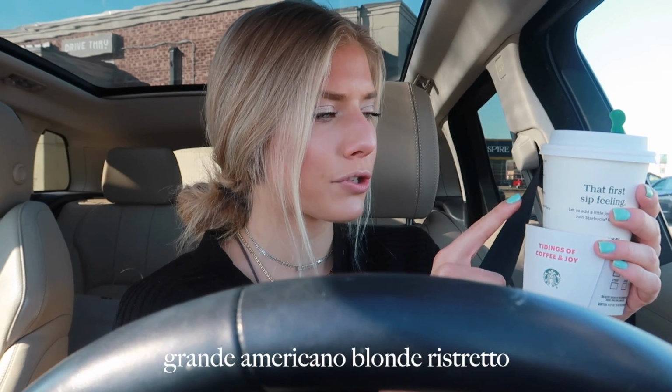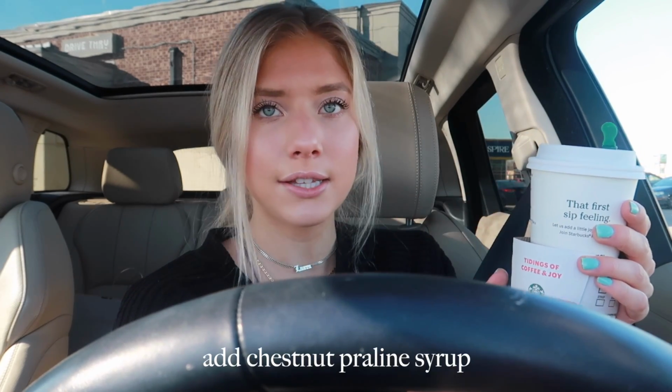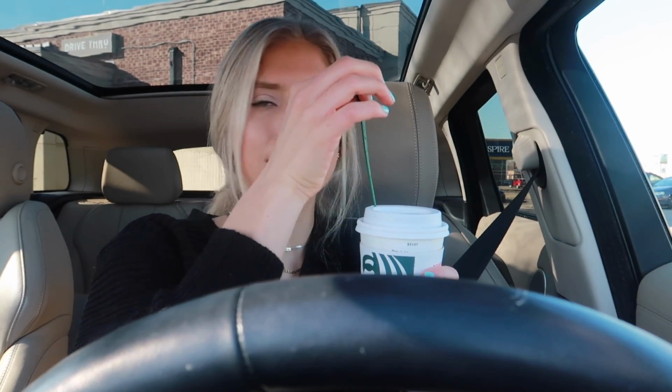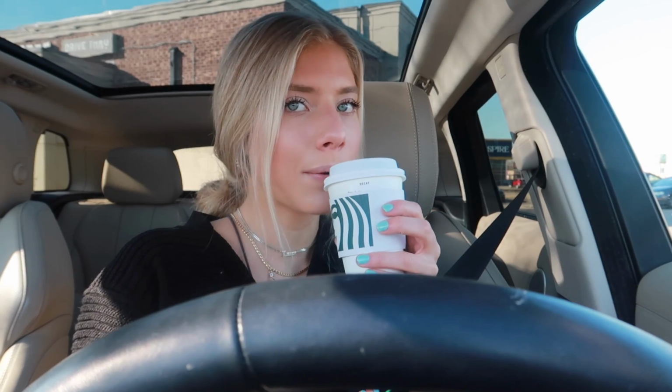I got a Grande Americano Blonde Ristretto with chestnut praline syrup added. So essentially that's the holiday drink aspect of it, the praline syrup, because it's just seasonal. But I don't really like the Christmas drinks that they have, because they're very sugary and it kind of gives me a tummy ache. So we'll give it a shot. I really want to try this out because I've never had this type of syrup before.